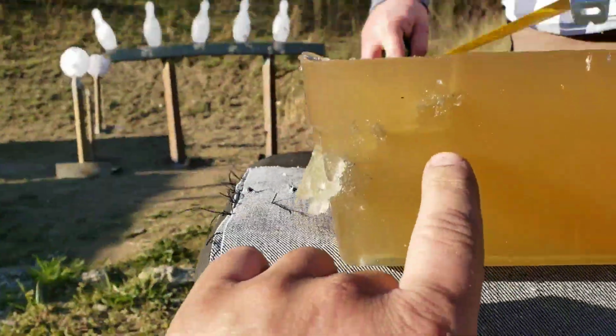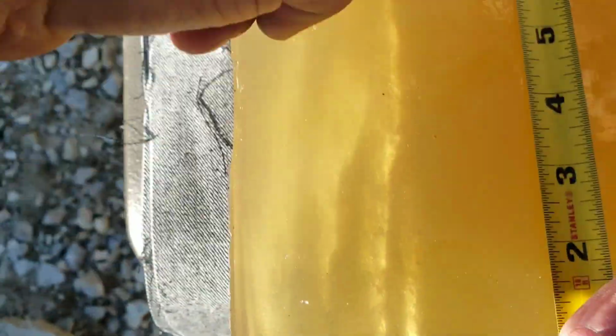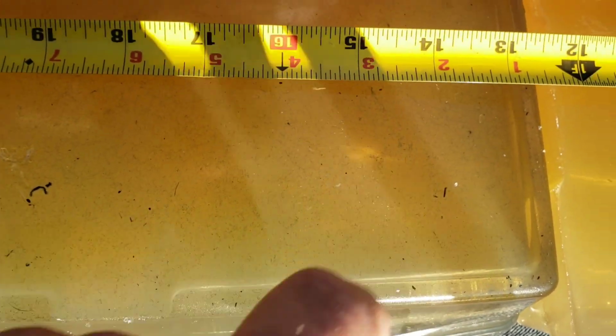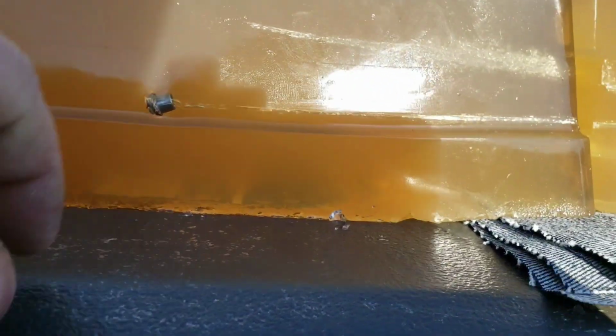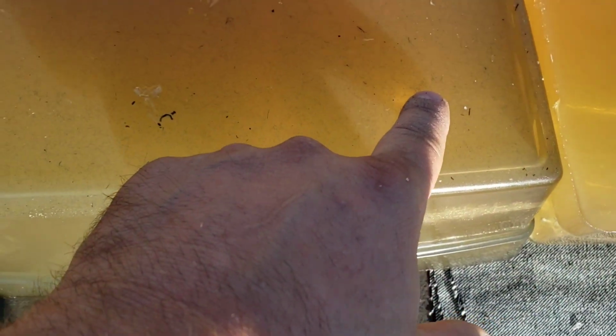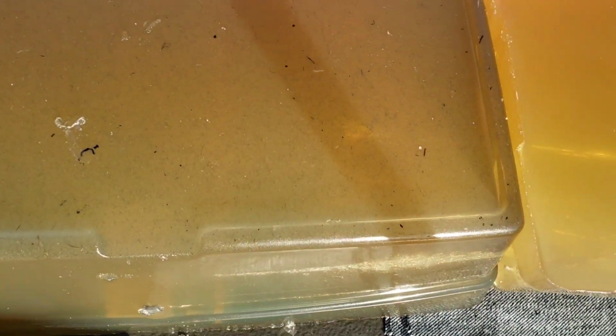Fresh hole, hit right there. There's your wound cavity. It's sitting in the block right there. About 15 inches, which is about as far as that one. It's slightly shorter. So maybe it, well, I can see it, it looks like it's backwards, so I think it tumbled around backwards, which is probably why it got a little less penetration, but no expansion.